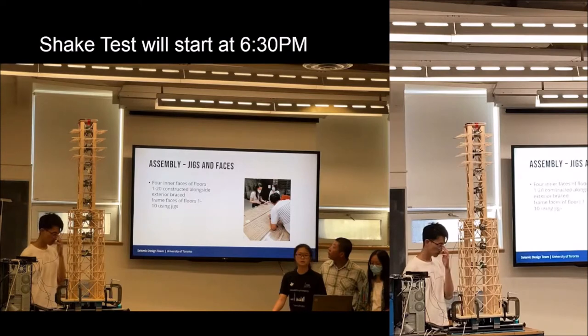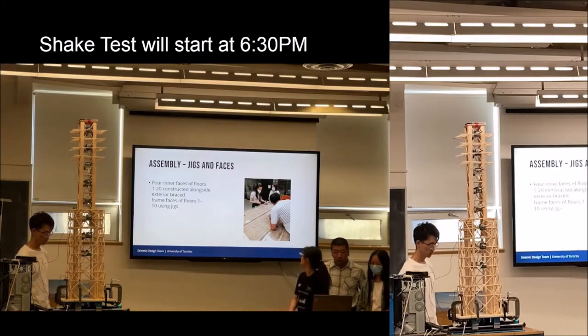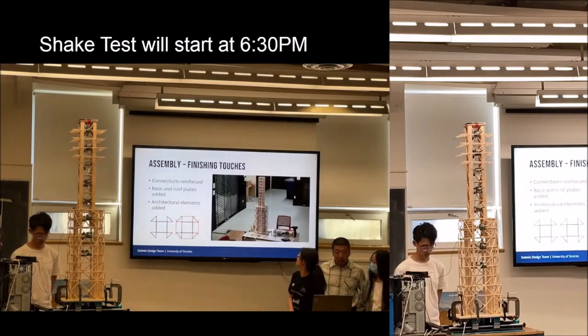When we do the frames, we use the jigs as shown in the picture. We make sure our frames will be flat and complete. Then we put them together as shown here. And this is our finished tower.